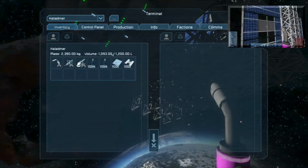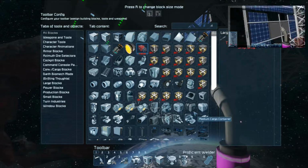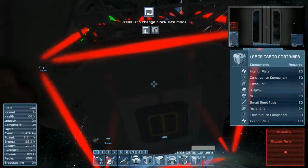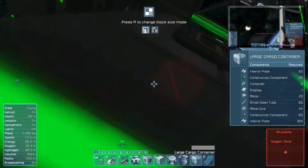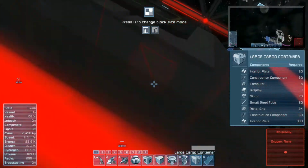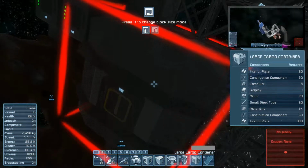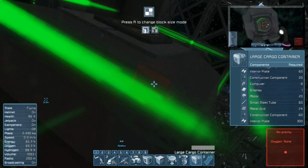So do I have interiors? Yes, I do. Okay, so what I want to do is let's go ahead and grab our large cargo, and I want to see if there is a way for us. Will that fit there? Oh, that'll fit there. So if we get that there.